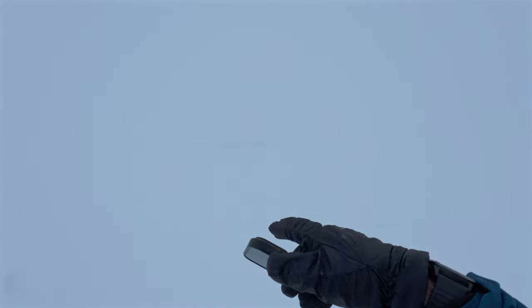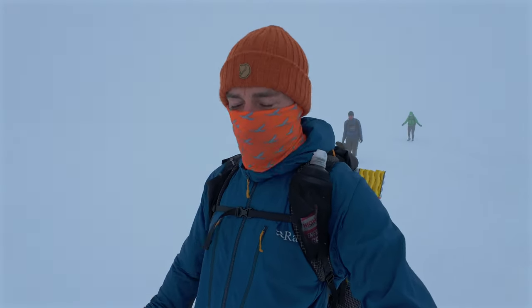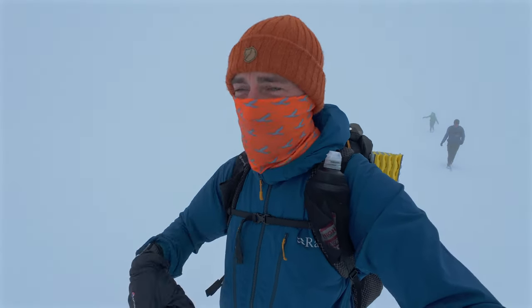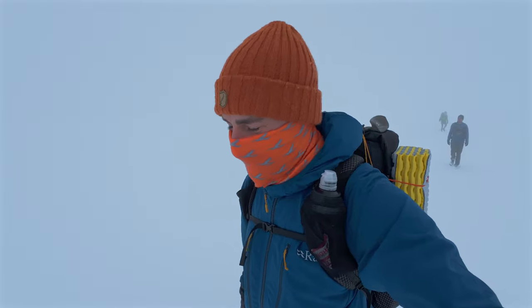It looks like it's there. And it looks like it's not totally frozen, which is good. So I should be able to get some water from there. Look at this, total whiteout up here. And it's a case of whether we camp right on the top of Blencathra or whether we stay around here because it's lovely and flat.